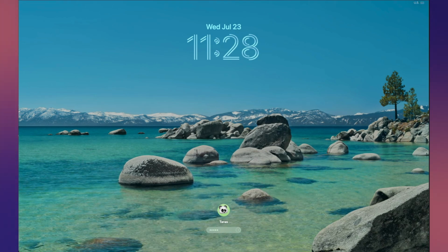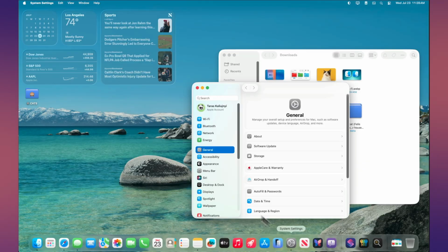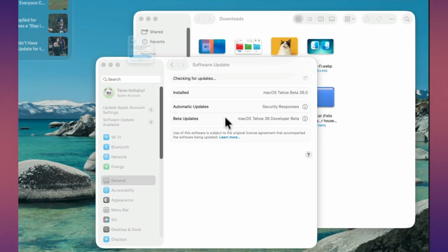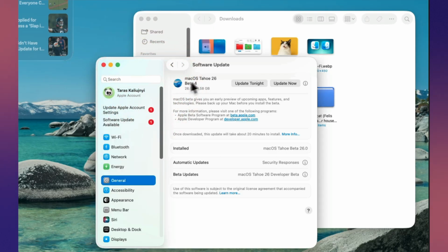Apple just released macOS Tahoe 26 Beta 4. The update size is around 3.6 gigabytes if you're upgrading from the previous beta. And while it's not a revolution, it brings a range of visual refinements, subtle UI improvements, and the first steps toward a more alive macOS.